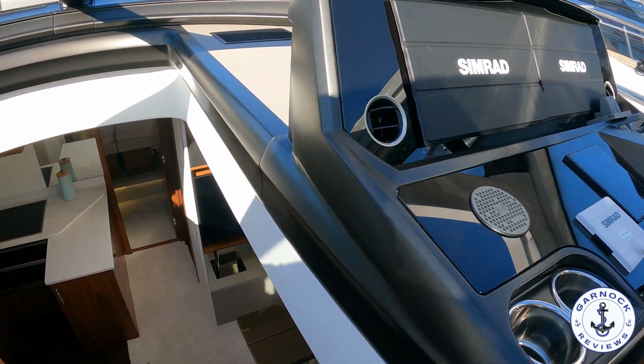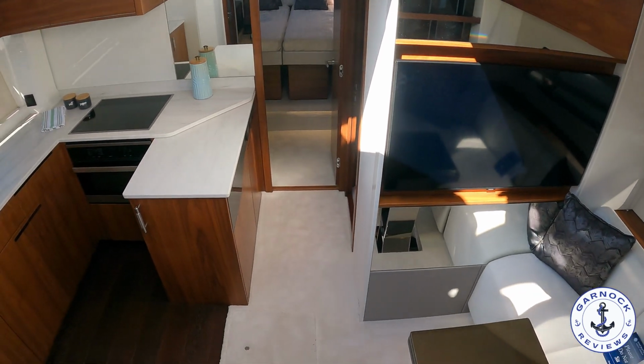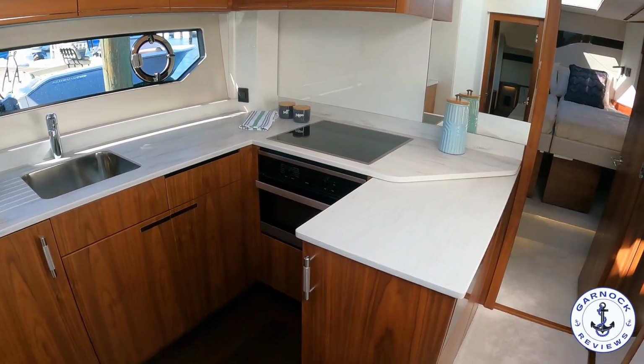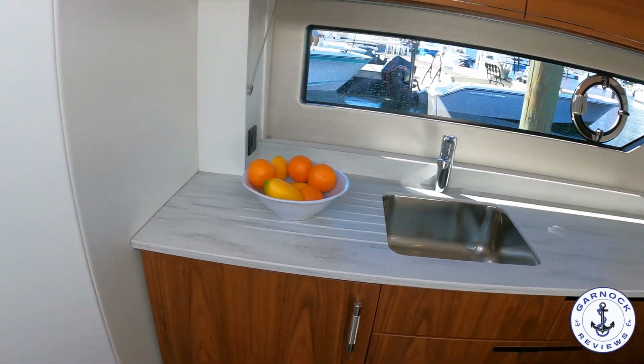And if we pop down below, it's just a few short steps and it takes you into the main accommodation area. We've got the galley on the port side. I love the great use of space on this one, but everything also feels like it's built to a very high standard. Everything closes the way it should. Feels very much like high-end quality materials throughout.